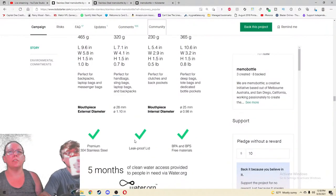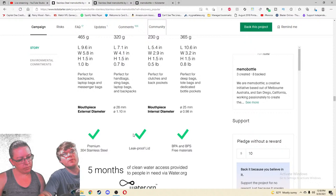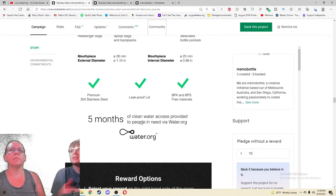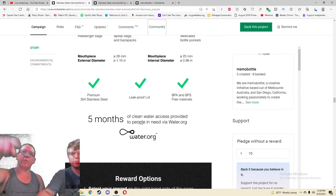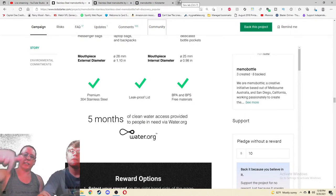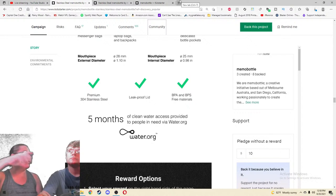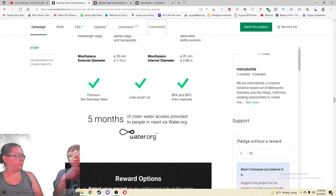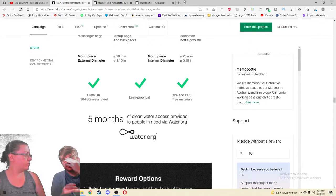Given the accents. Hmm. So, premium stainless steel, leak-proof lid. And that's the other thing. I really want to see how the inside of this lid works. That's my biggest personal question. They showed a shot of it. It's literally on the inside. But I want to see someone using it. And this is what I always mention on these Kickstarter ones, because they rarely ever have it.